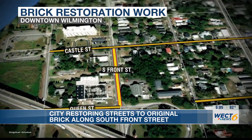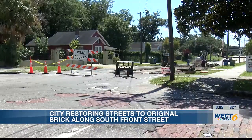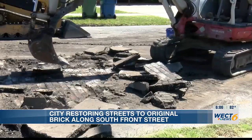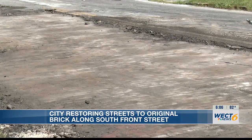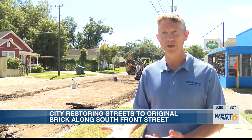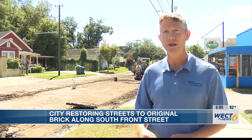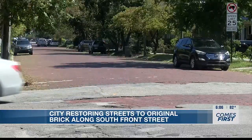According to city policy and funding to support it, we will identify streets that have bricks beneath the asphalt, and instead of simply repaving them, they will come along and scrape the asphalt off the bricks. And then there's work that has to be done with the existing bricks to restore that bed. City spokesperson Dylan Lee says that's why they are sticking with bricks instead of asphalt.